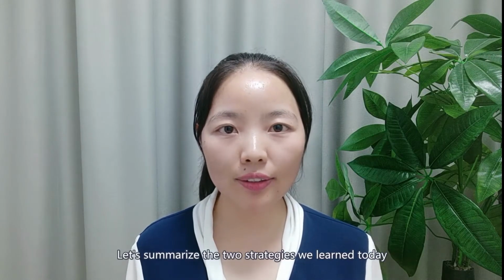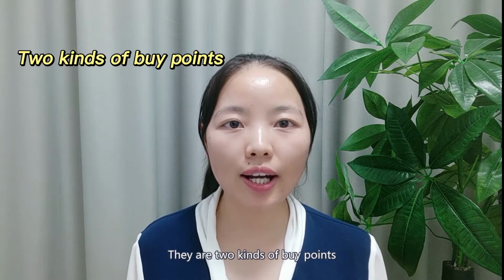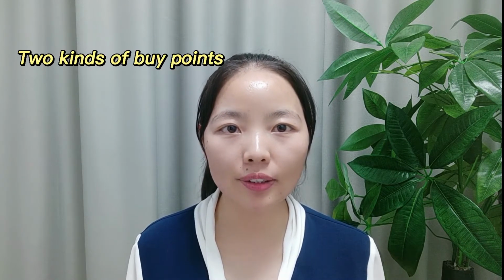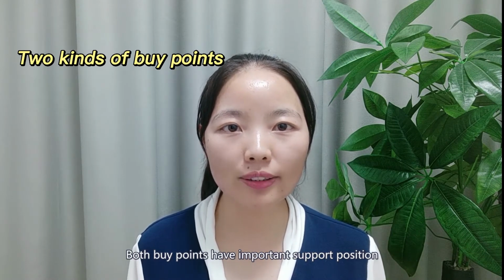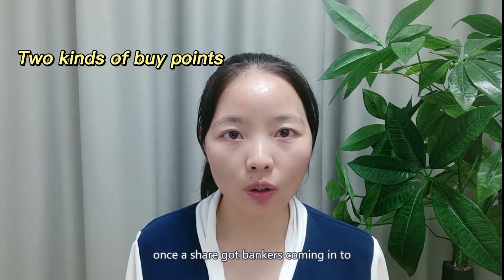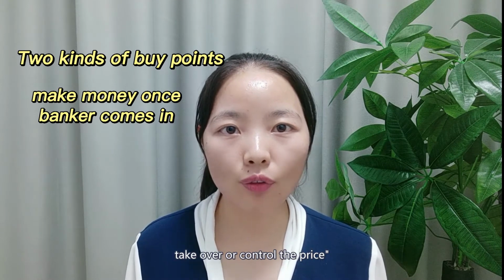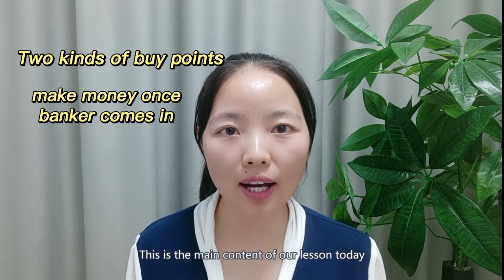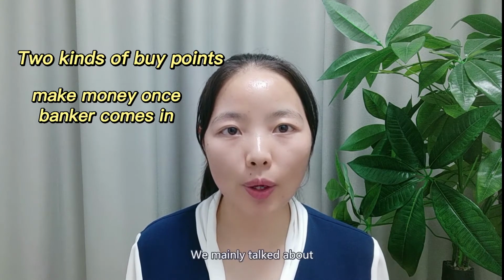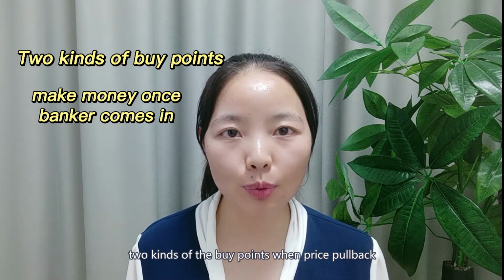Okay, let's summarize the 2 strategies we learned today. Actually, there are 2 kinds of buy points. Both buy points have important support positions. So it's not difficult to make money once a share or bankers come in to control the price or take over. This is the main content of our lesson today. We mainly talked about 2 kinds of buy points when price pulls back.